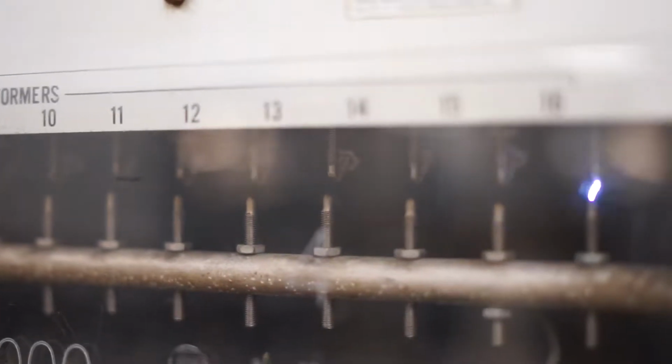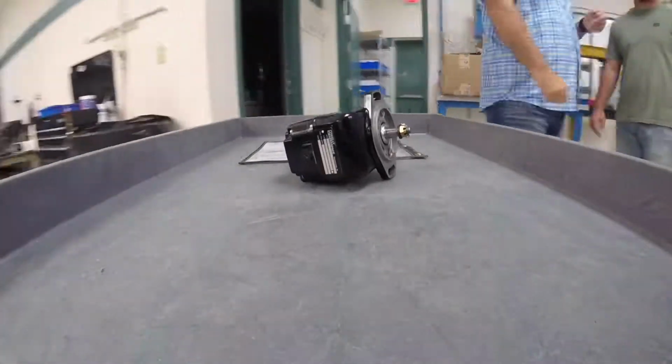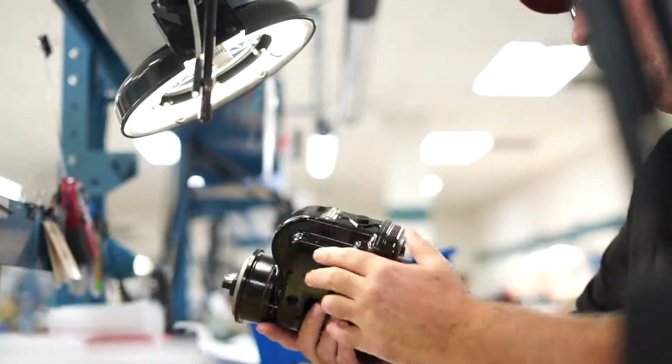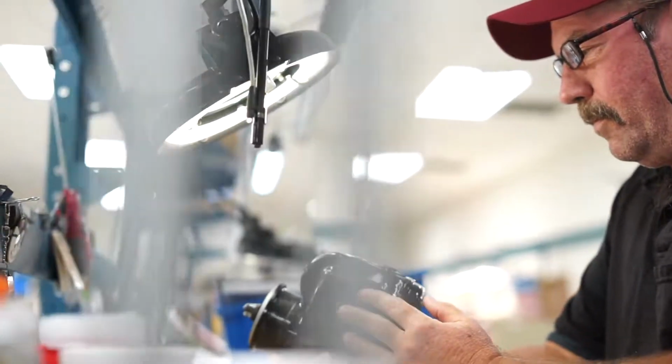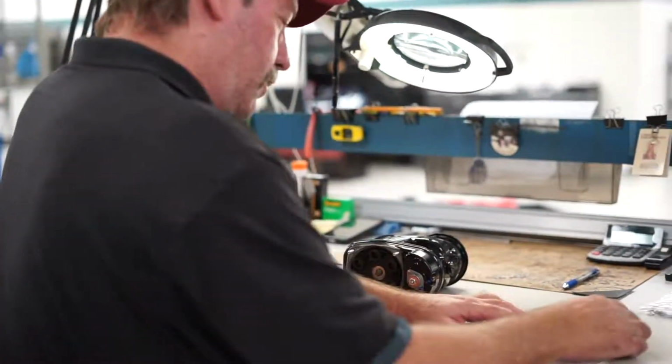After the final test, the unit is then processed to our final inspection area, where it goes through our rigorous 8-point final inspection. This incorporates both the OEM's requirements, the FAA's requirements, and our own in-house Kelly requirements of each component.